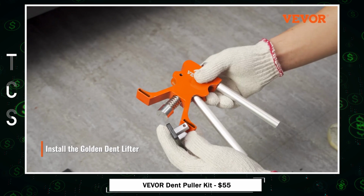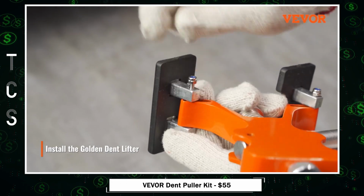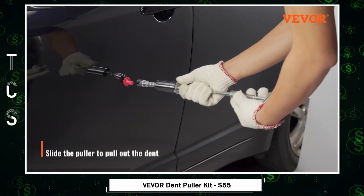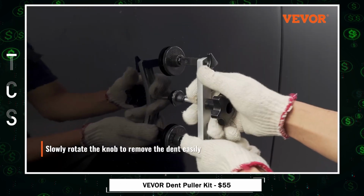VEVOR Dent Puller Kit, a top-tier paintless dent repair toolkit, offers superior quality with upgraded tools. The gold dent lifter adjusts for various dent sizes, the bridge dent puller is adjustable, and the stainless steel 2-in-1 slide hammer provides versatility. Preserving original paint, these tools are designed for easy cleaning.